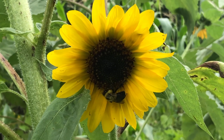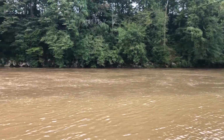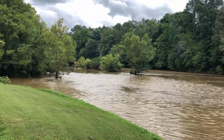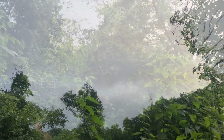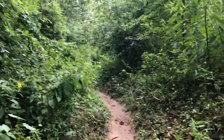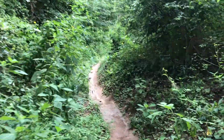Our first category is natural beauty. Now the entire park sits alongside this river, which is normally blue, but it was brown for me because we had a massive storm that came through the night that I camped there. But you'll see birds flying over the river. Also alongside the river, you're gonna find this great walking trail that's very peaceful, very quiet, and you can see the river to your right.